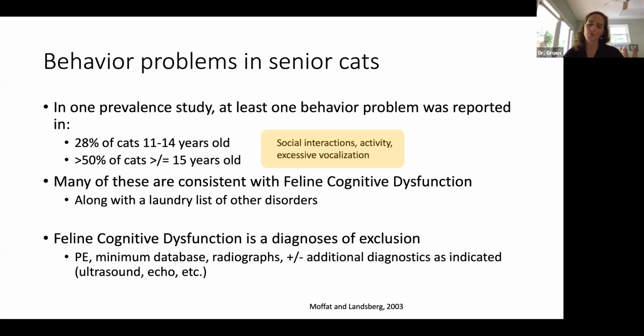I use the term rule out somewhat cautiously because a lot of times we can have comorbidities that are present. We just need to know about them and be addressing them as well. But we can have both cognitive dysfunction and other comorbidities. So before we can make a diagnosis of cognitive dysfunction, we really need to be looking for any of those medical problems that could contribute. So we have to be doing our physical exams, minimum database, radiographs, and then any other additional diagnostics that are indicated for that patient.